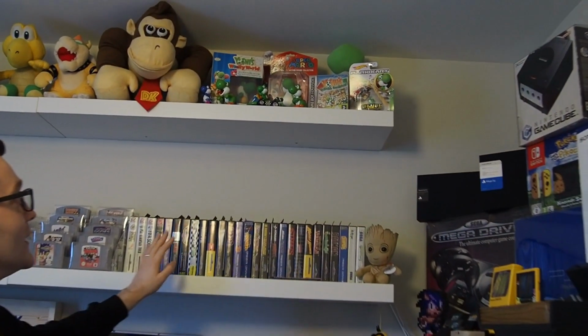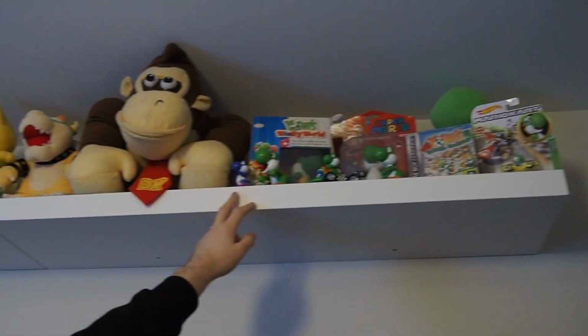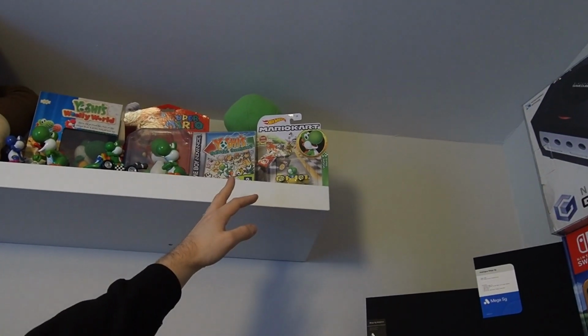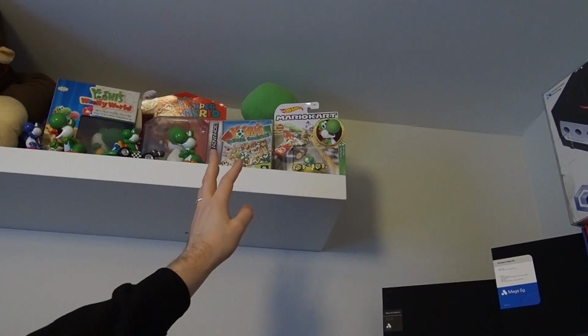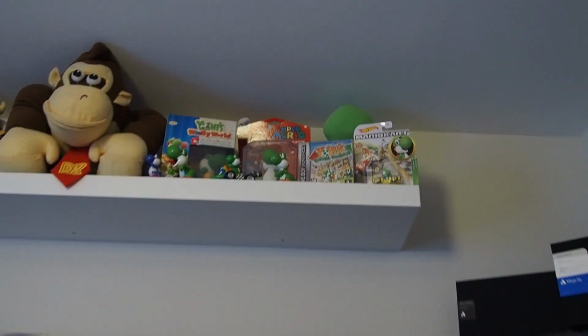And I have actually added a bit more to the Yoshi sort of corner. Got a blue Yoshi there, which is like a wind-up one, I think, and also a Mario Kart Hot Wheels one, which I thought was absolutely epic. You can still buy those in the shops at the moment, so I'd highly recommend getting those before they're hard to find, sort of thing.